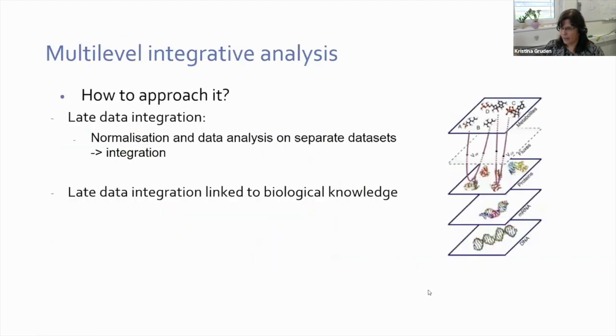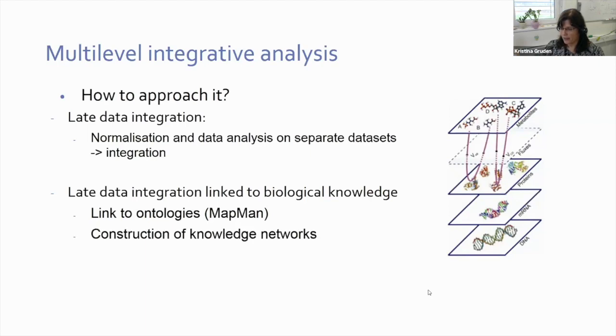And how to approach it. So at least in our hands, it has proven the easiest to do the late data integration. So to normalize and do the statistical analysis on separate data sets and then integrate them through biological knowledge. So the first option is to link them to ontologies. And the second, that we also offer tools for, is to link them to knowledge networks.